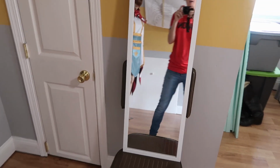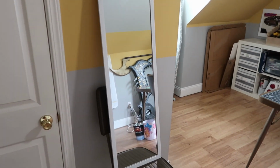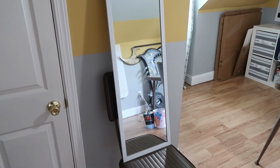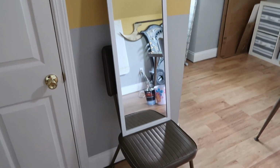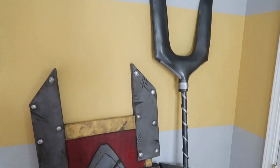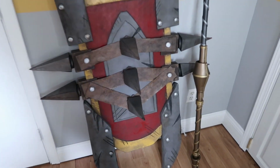And then right here is my mirror. I like for it to be movable because, you know, whether I need a different light source or whatever, I don't want to just attach it to the wall. So that's why it's sitting on a chair, and I do move it around quite a bit. And then I have my fork and my singed shield.